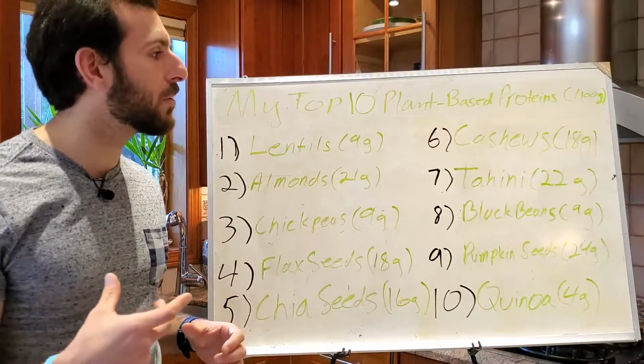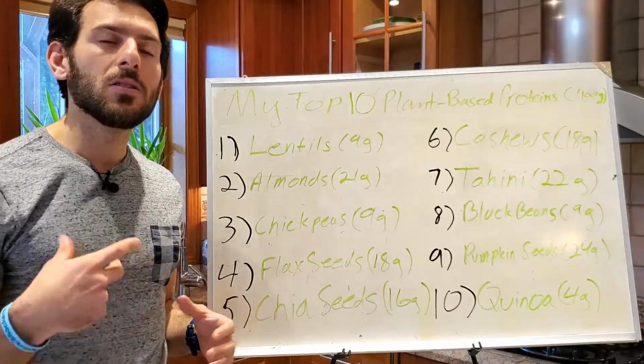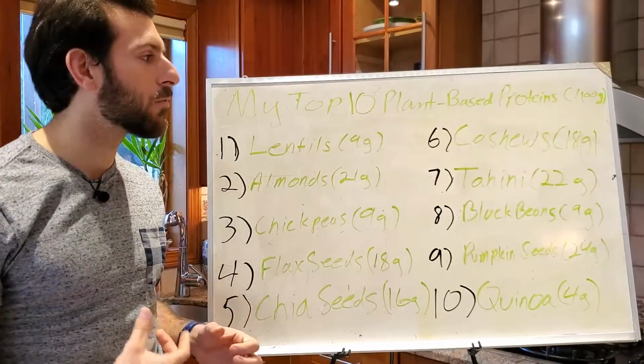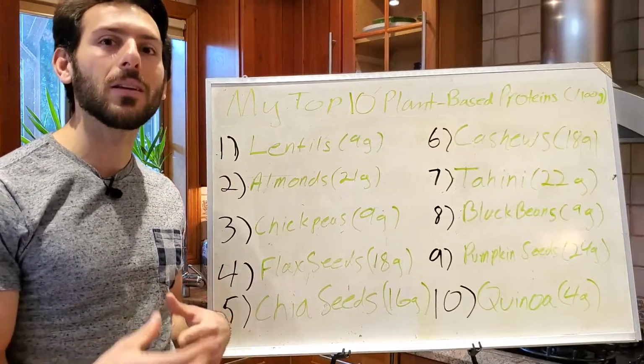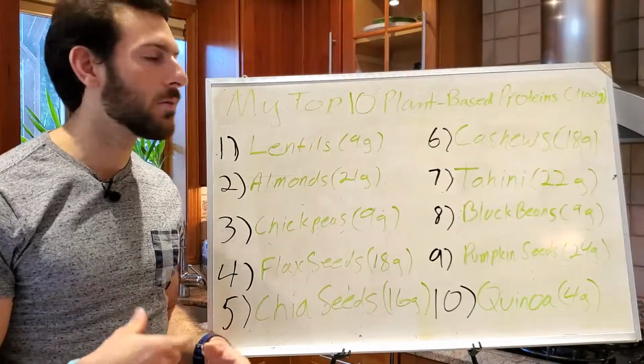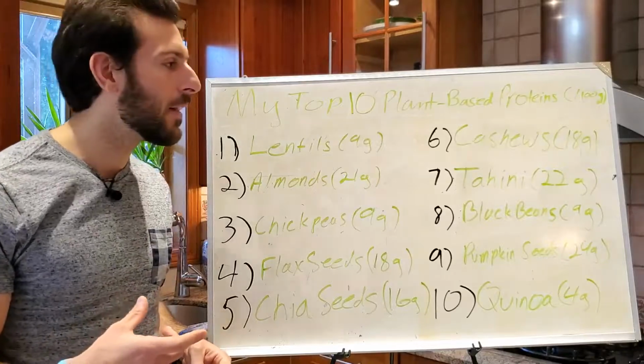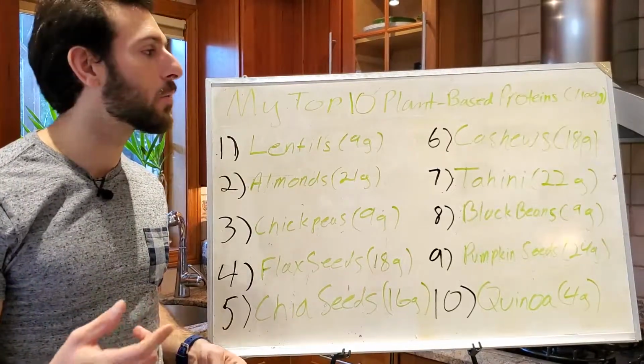Tahini is great, I've noticed, for making sauces. If you want to add a creamier texture, or dressings for that matter, they're really great to add like a thickness to some type of sauce or dressing. And that's really the two main ways I use it, probably. The other way that's a big one is hummus.